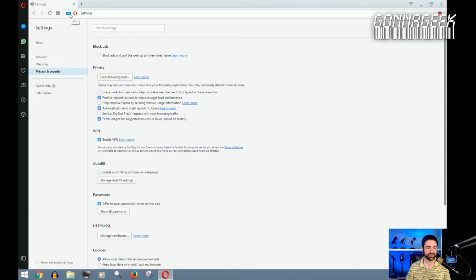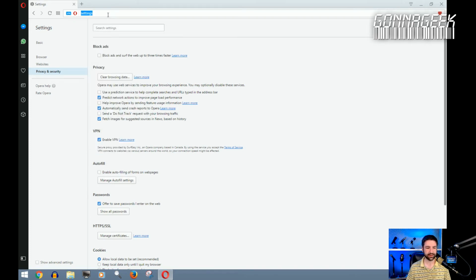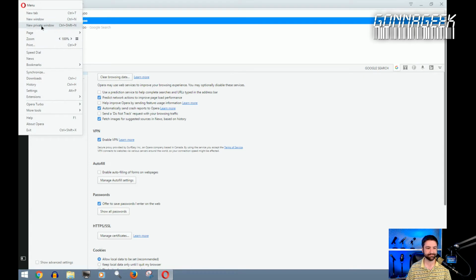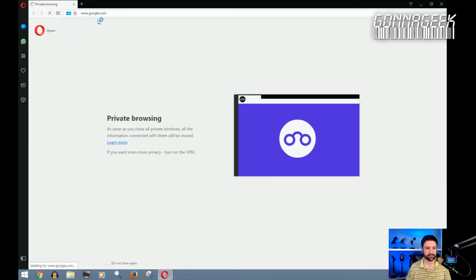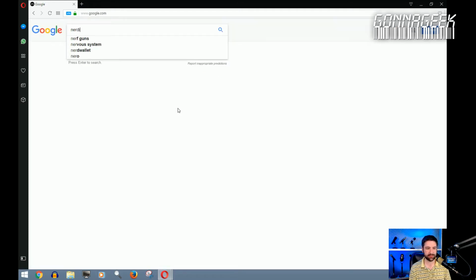I'm not much of an Opera user, so this is admittedly new to me. So I'm sorry if you're an Opera user and you're saying, Steven, you're doing it wrong. My bad. Let's take a look here. Oh, forgot the private mode. Is it going? Taking a while. Does show the Netherlands. Okay, so let's do the same terms again.